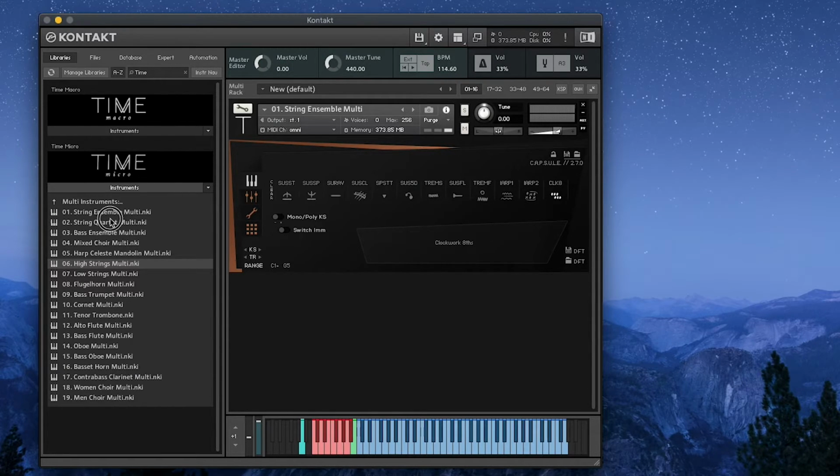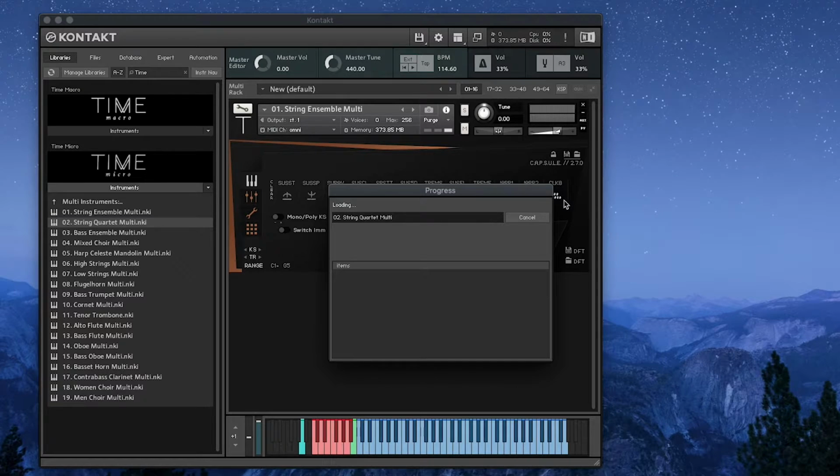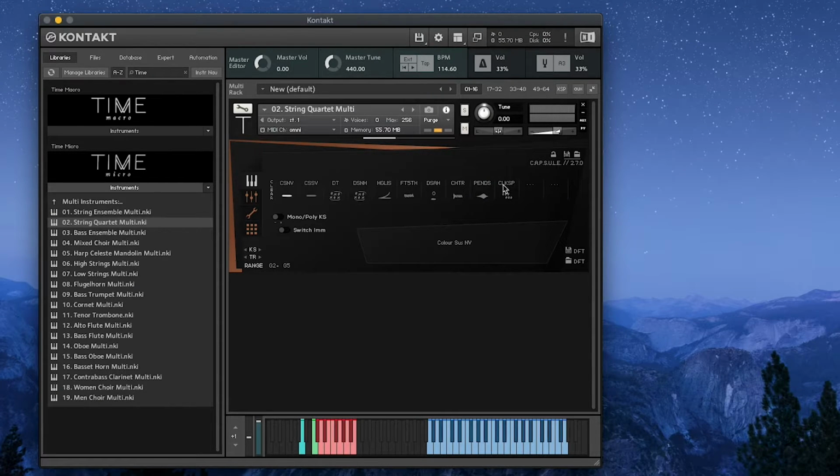Let's move on to the string quartet multi. So these are all of the string quartet articulations. It looks like there are only 10 of them. Color sus non vibrato.